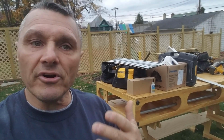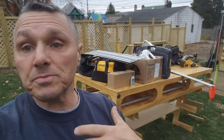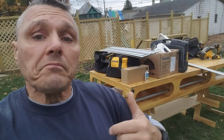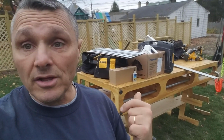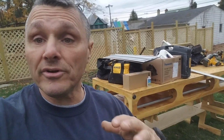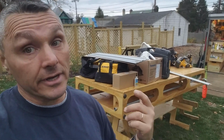I couldn't get a spar varnish, couldn't get a marine varnish at the time that I wanted to do all this, so I picked up a spar urethane. And it's supposed to be good for the weather. I don't leave this out in the weather, but in case it takes weather, my bench is okay. I'm not going to have to sand it again like I've done a couple of times.